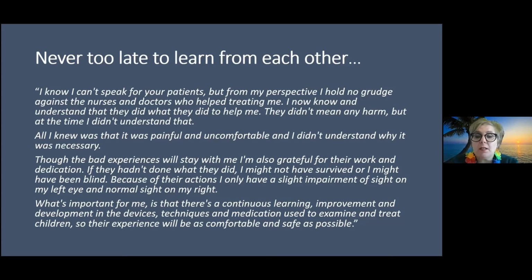Because of their actions, I only have a slight impairment of sight in my left eye and normal sight in my right. What's important for me is that there's continuous learning, improvement and development in the devices, techniques, and medication used to examine and treat children, so their experience will be as comfortable and safe as possible.